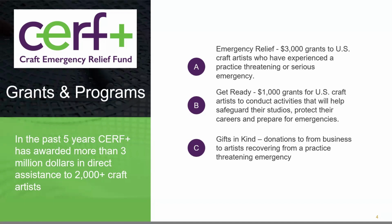And then secondly, we have really grown our geographic footprint in Puerto Rico since 2018. We've been very fortunate to make partnerships and meet incredible artists. So about a quarter of all of our emergency relief grant recipients are in Puerto Rico. So those two factors have in part influenced this program to grow.